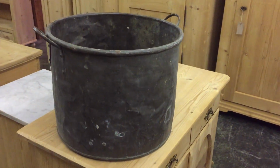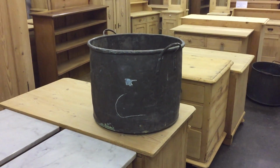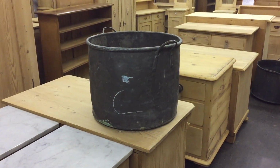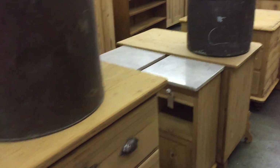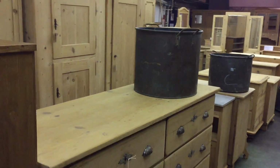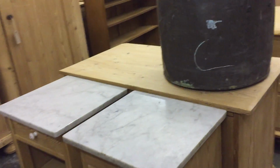But if anybody's interested, he does bring them into the country about every 3 or 4 weeks, and he brings bigger ones and smaller ones. I don't know if you can really see what size. Difficult to say what size they are there. I've got the measurements on me. But just let me know if you're interested.